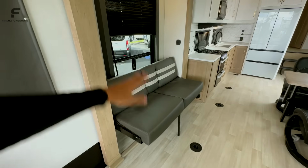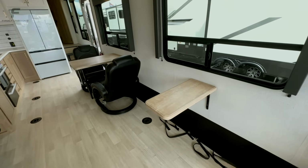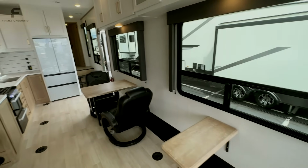Again, this sofa will go up into the wall when you need it to, and it can go flat and make into a bed as well. And then you kind of have just a table here that can be used for multiple different things if you just want to sit around it or put more chairs around it or whatever. It's just a nice to have right next to this window.